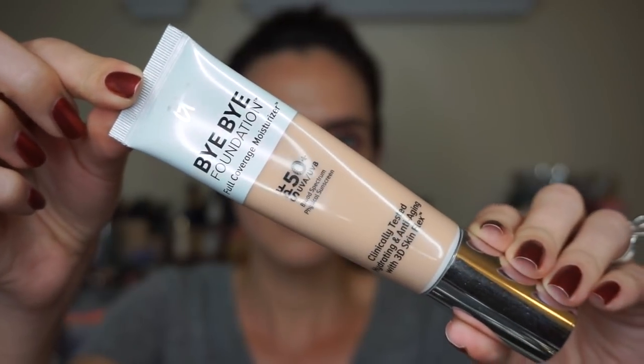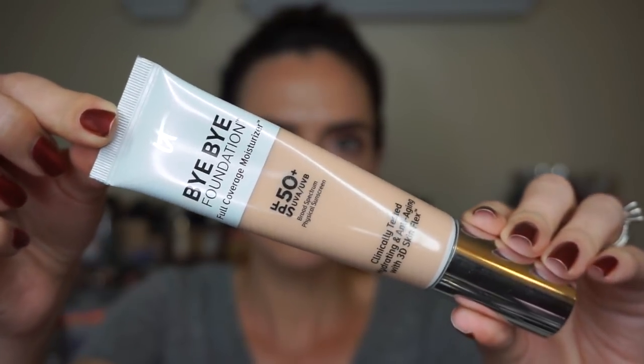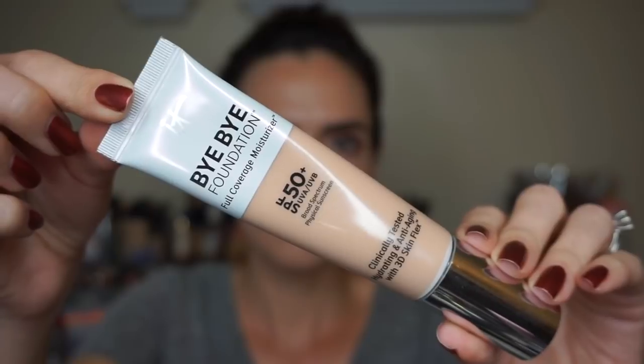Last up for my light coverage favorites, this one's from IT Cosmetics. This is the Bye Bye foundation, and this is actually a full coverage moisturizer. This one is sold for $39.50 US, and it actually comes in 12 shades. I know 12 shades is nothing to write home about, but if you know anything about IT Cosmetics, that's actually a sign of growth for them. Previously, they were only offering like 4 or 5 shades in their face products.